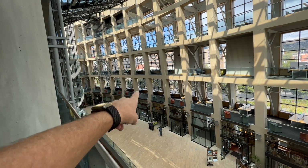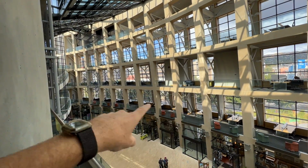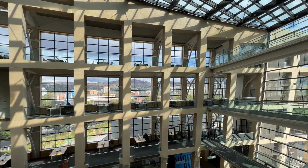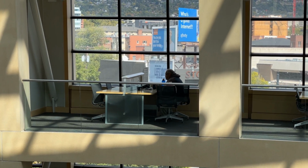So these are all reading rooms. So this whole row, if you look, see how they have little tables and chairs and people sitting in them. So this section and this section and this section and this section all the way along are all for reading or for people doing work or what have you.